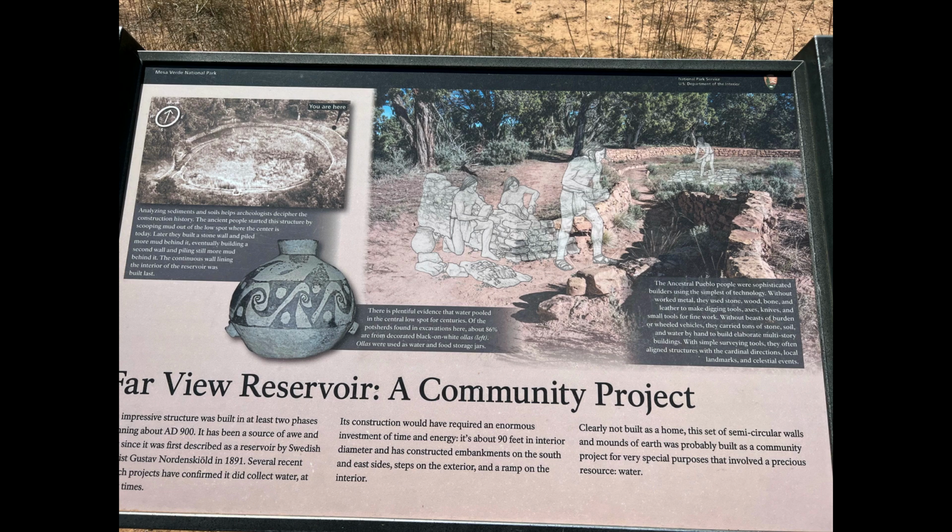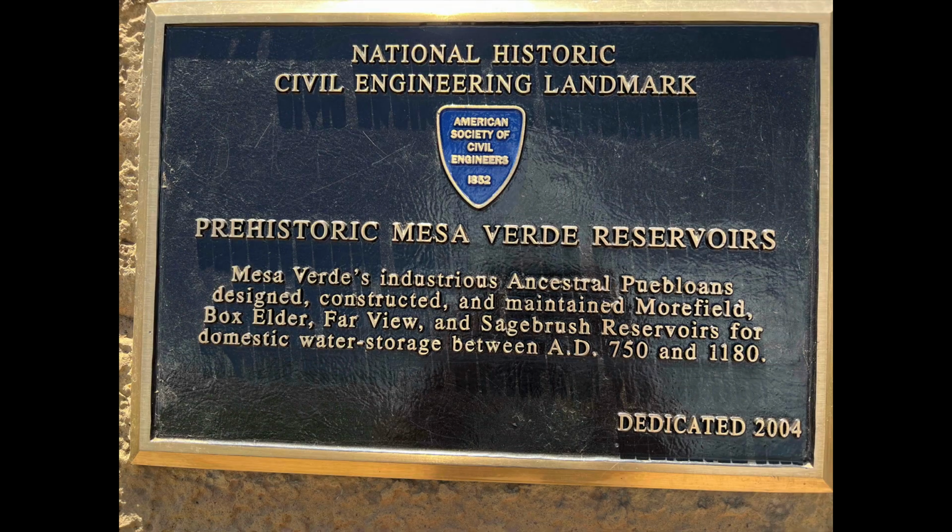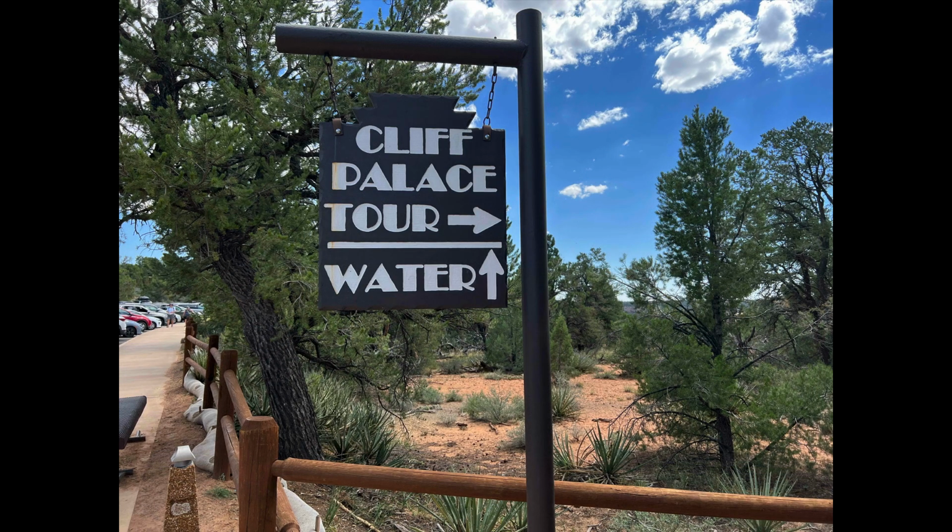Farview Reservoir, again, if you want to read more about that, feel free to do so. And there was this plaque at Farview. So now we are about to actually do the Cliff Palace tour.